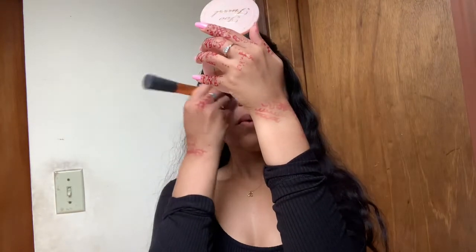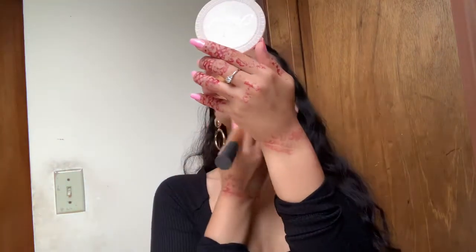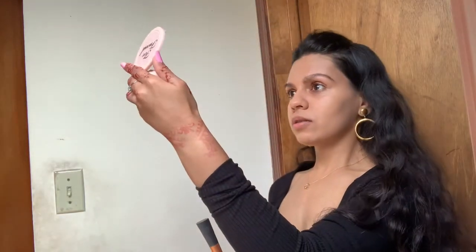It blurred my pores just a little bit, but not too much. I think it's a good color match for my skin tone as well. You can see it matches my neck. I am a little bit tan because it's the summer. But so far so good.